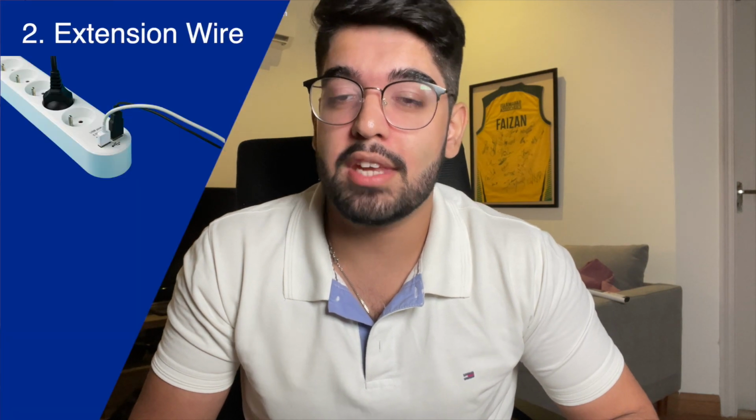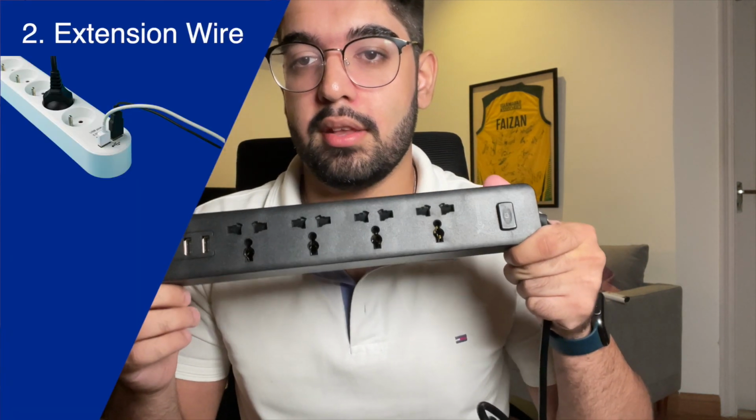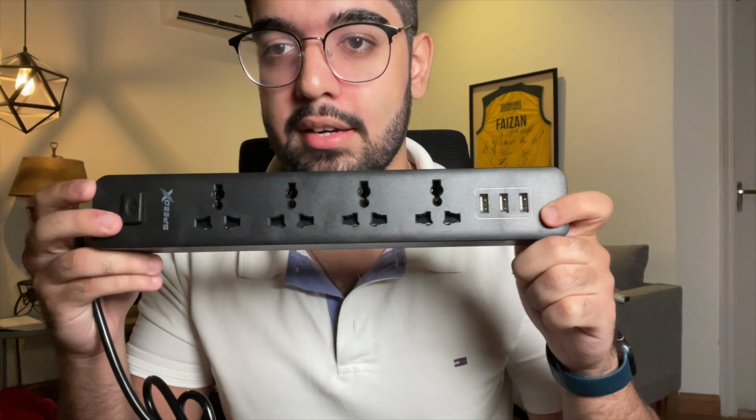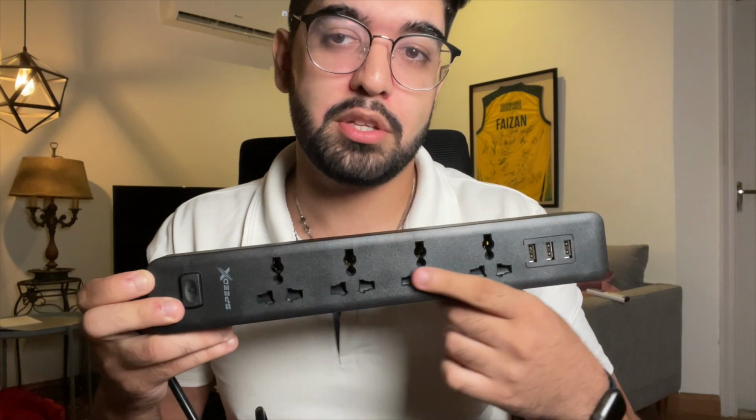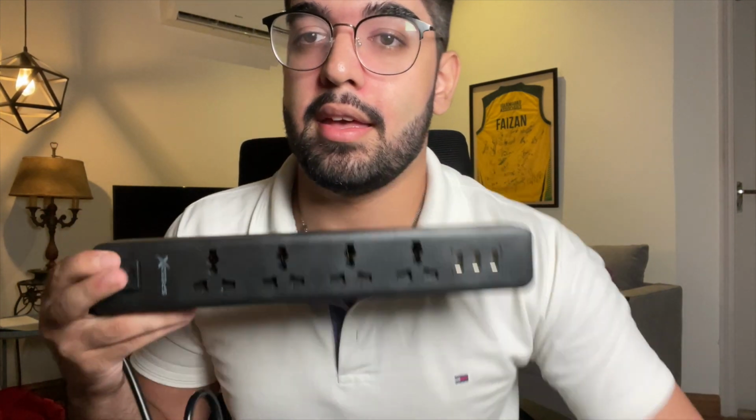So everything will be very organized and will make your life much easy. The third tip which I would give you is to buy an extension wire. I got this one, and the best part about this extension wire is that it got 3 USBs and 4 switches, and these are universal switches which can work in Europe as well as the US as well as the UK. And since I'm going to France, this design would work in France pretty well. You can check this out and buy it online, and it will make your life very easy, since most of you would be traveling for your studies and would be living in an accommodation, so you will be needing a lot of switches. So this is a great help for you as well.